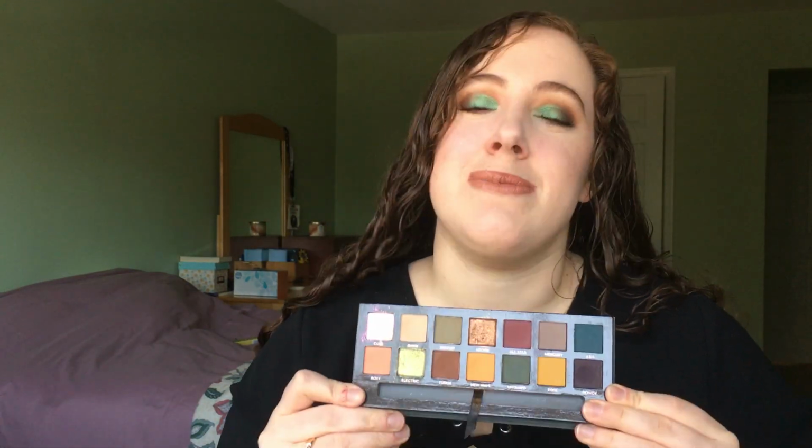And I have to say, I am so happy I bought this. I absolutely love this palette. I don't find that it's super hard to work with. It does require a little bit more time, but I don't think it's as bad as everyone says, but maybe I just got a good batch.